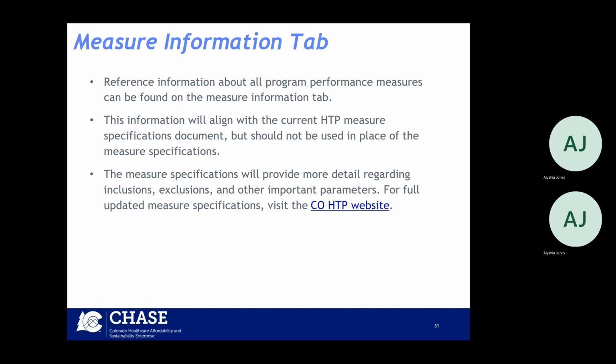Measure information tab. So this is just a resource for hospitals. It includes reference information about all program performance measures, both hospital self-reported and claims-based measures, in one place, in an Excel format rather than how the measure specifications are formatted in Word, to allow for filtering on various criteria. This information aligns with the current HTP measure specifications document, but should not be used in place of the measure specifications document because it doesn't include as much detail.